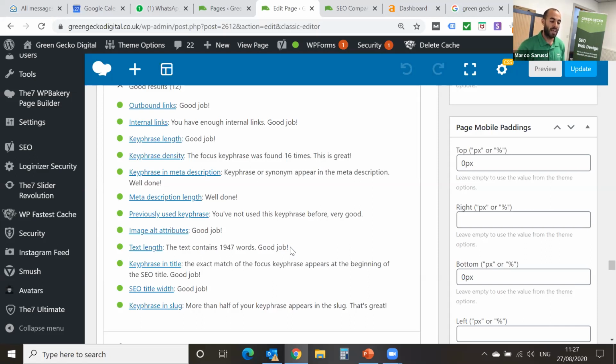A good way to assess, if you're thinking now, well, I really don't know what my length should be for what I'm trying to rank for. Well, the easiest way to do it is to, A, find the keyword that you want to rank for, pop that into Google, bring up the first 3 organic results and have a look at how many words they have. Just do a quick word count.